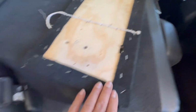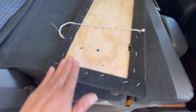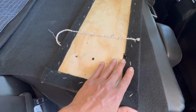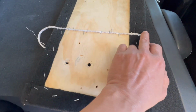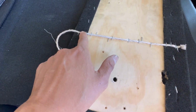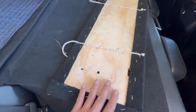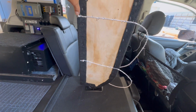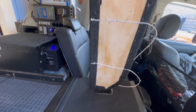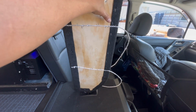I use a stapler to staple the carpet around the wood, and then I tie the knot there, just to make sure it doesn't come off, and then I put plenty of staples along the rope there. That's it, that's all I need to do. Just make sure it works. You do it like that, okay? The rope doesn't go that way. The rope has to go this way to be able to support everything.